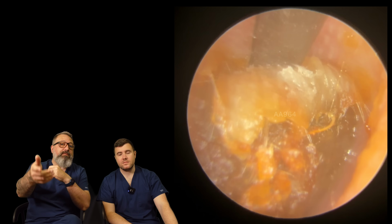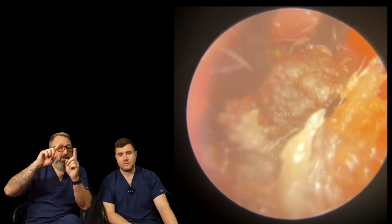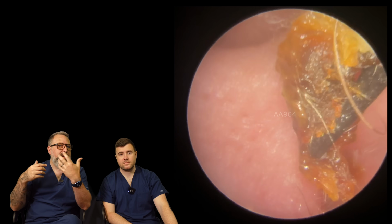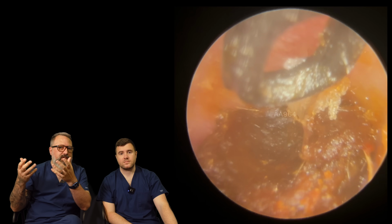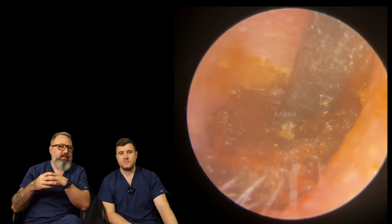The Jobson horn, if it's the first video you've ever watched of ours, is this little tool here. It's a manual tool. It's got this little ring shape. You can get two types, a round or an oval. We prefer to use oval Jobson horns. We just find them a little bit more useful than the rounds. But we're just taking away and scooping this wax out.